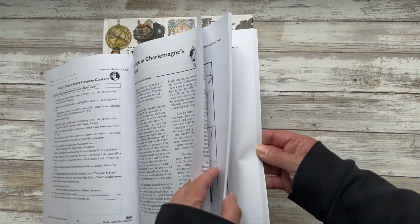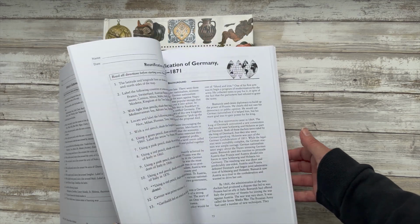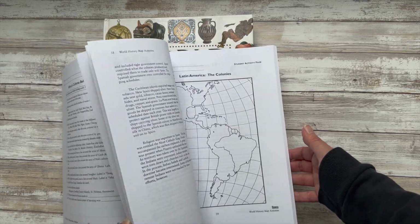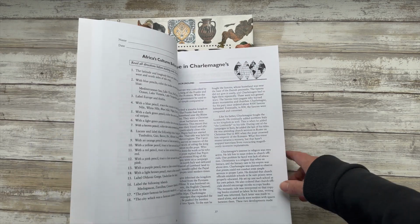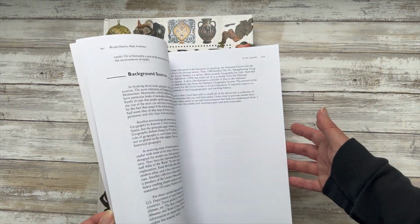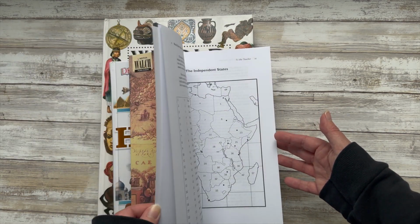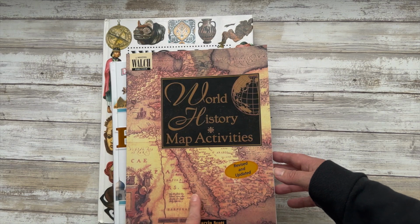So I just like the idea of being able to include some maps in our portfolio. We really already have a timeline started, so we'll see if there's anything we can add to that, because we have one from the beginning of time until modern era. We've done that already. So I thought adding some maps into the portfolio would be something that would be fun and a little bit different.